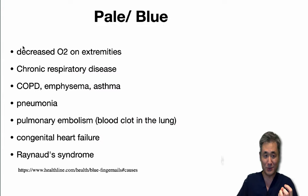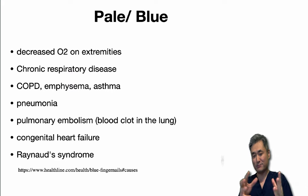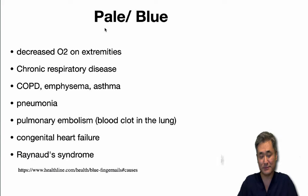First one, this is about circulation. So blue and pale nail means there is less oxygen. So what does this represent? Chronic respiratory disease. Isn't it obvious? Very straightforward. COPD, emphysema, asthma, pneumonia, those are all respiratory diseases. And congestive heart failure. And Raynaud's syndrome. Raynaud's syndrome is a disease that has extremely poor blood circulation to the extremities. So all these diseases can produce pale and blue nails.